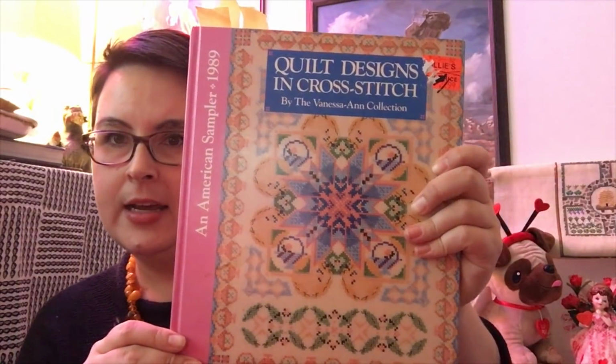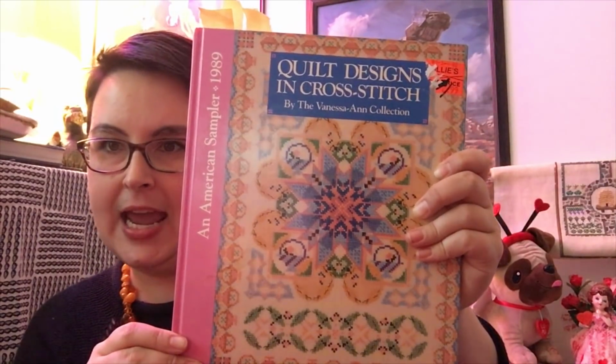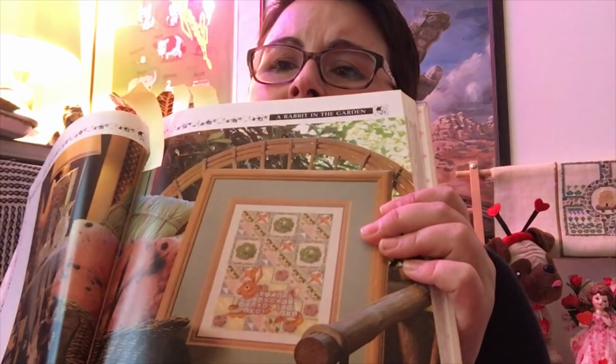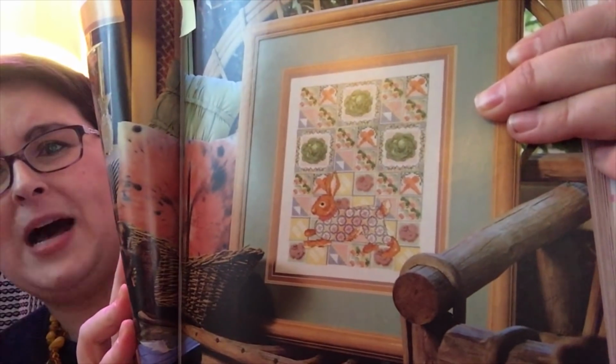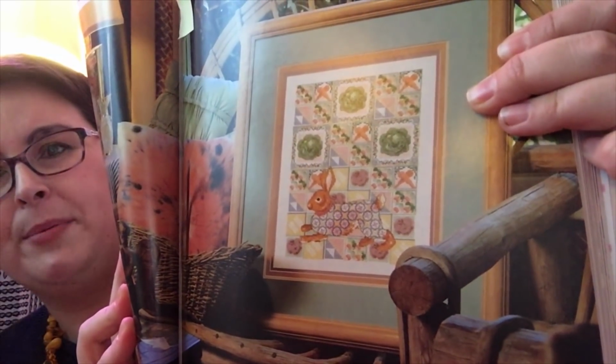And then my Quilt Designs book, the last one I got. I picked this up today and I love it. It's got some really cute little ones. The charts are all hand-drawn charts. But apparently, again, I have a thing for picking up things with cabbages and carrots. I don't know, I love cabbages and carrots. Maybe that's what it is. But look at that little bunny in this cute little jumper. So cute.